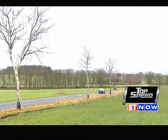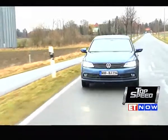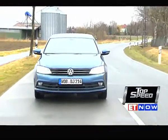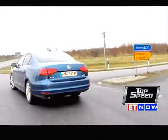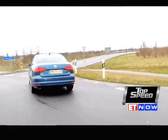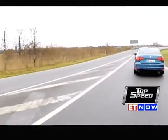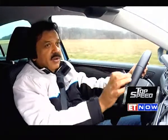What really impresses me about this new Jetta is the ride and handling. The ride is quite nice. It's not very jarring, especially for our Indian conditions. And at the same time, the handling is sorted out. It stays planted, corners quite confidently. So overall, you have a very nice package in this Jetta in terms of drivability, in terms of fuel efficiency, and in terms of handling. And overall, the car feels really solid. It's built very well.